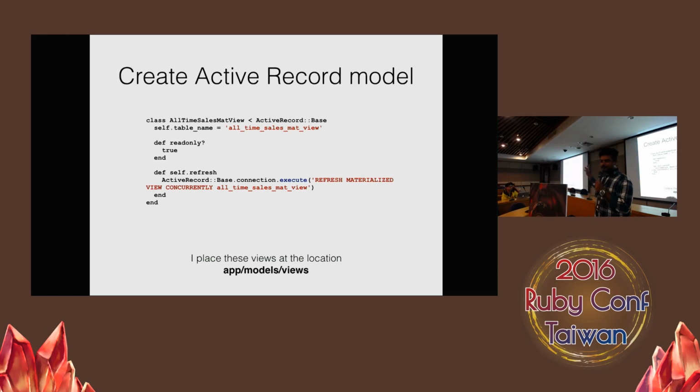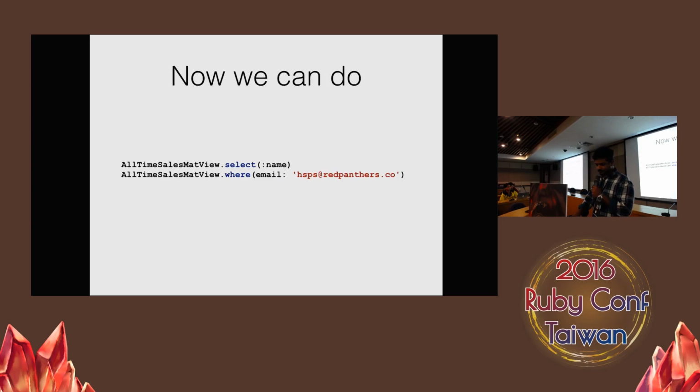Okay, we just set self.table_name and give the table the name of the view that we just created. That's it. You can just access your table, the new view, as if it's a regular model in your system. And I place all my view files under the model folder, following the same structure as the Rails app models. And now you can do select name, you get all the names. You need to search, you can do it.